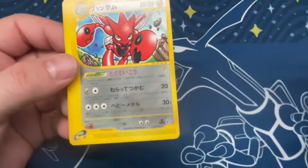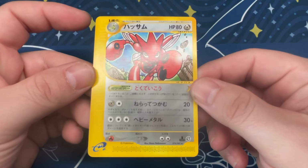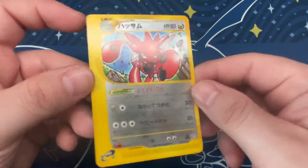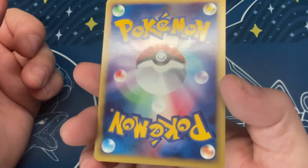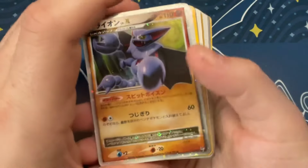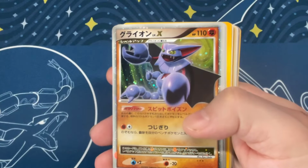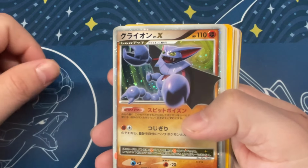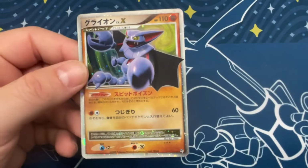Scizor, Wind from the Sea, regular rare, 1 copy. Looks pretty clean. Looks pretty clean. Okay, okay. Gliscor level X. You know, it threw me off the other day. I thought this is from Temple of Anger, but I'm pretty sure it's a constructed deck. I can't remember which one, but 1 copy of Gliscor.